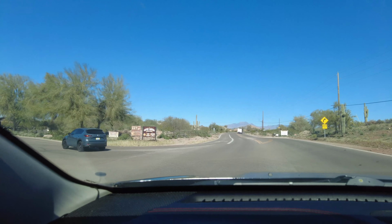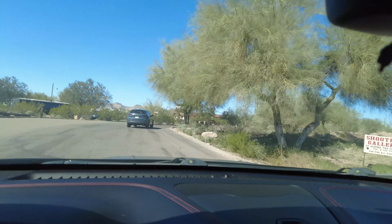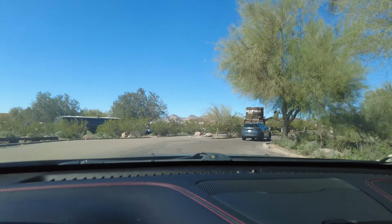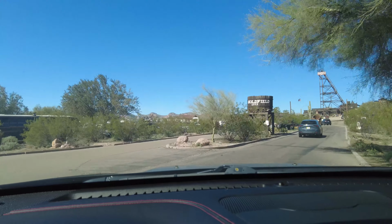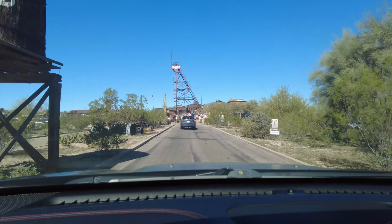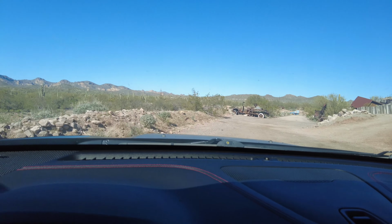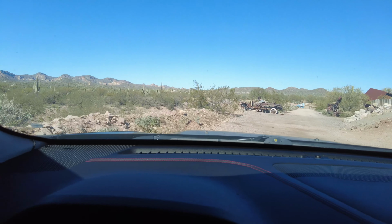You'd think a ghost town would be like a ghost town, but they've got shooting galleries and train rides and zip lines and paved parking. Not exactly what I think of when I think of ghost town. Geez, must be popular. No parking. I gotta go park way up over here.